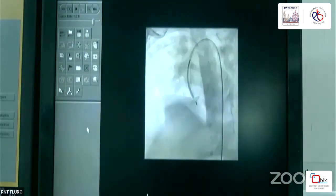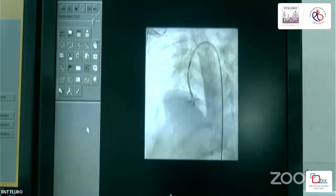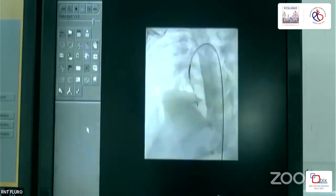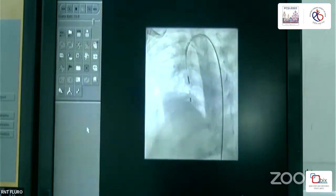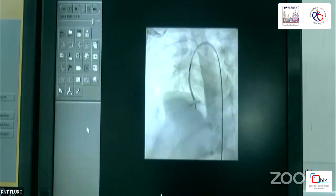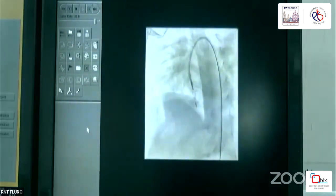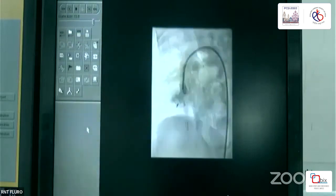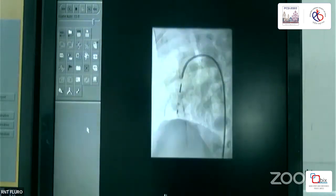Okay, sir. So we have taken the 7x5 device retrogradely, and we screwed it on the LV side. We put it in from the retrograde approach, and we did it. After that, we did a couple of angios to show it is away from the aortic valve. Next angio, please.